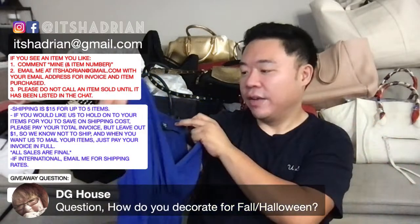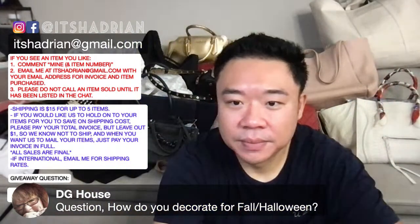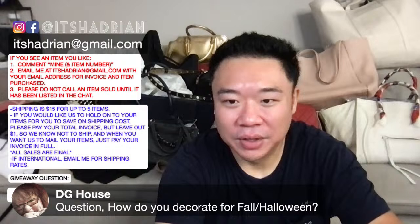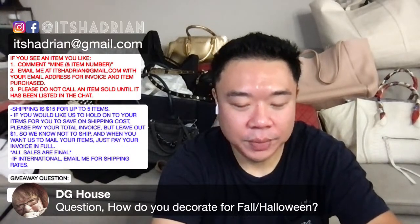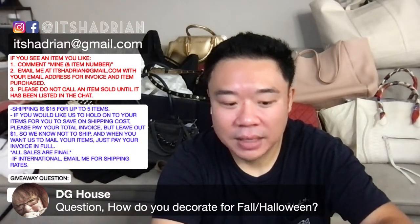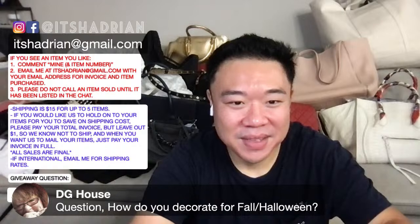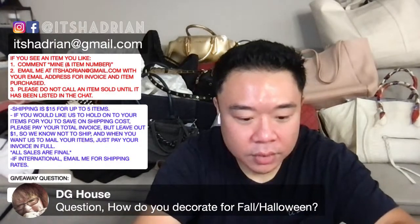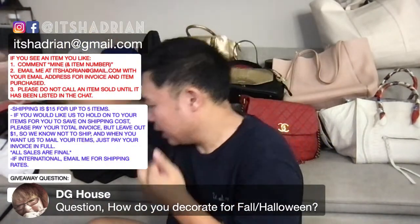Color is gorgeous. I love this shade of blue. This is Lauren by Ralph Lauren, a beautiful cobalt blue dress, size 2P. And this one's going to be how much, Adrian? Okay, we're going to do this guy for $25. This one is in fantastic condition as well. It's in really great shape. And again, the color is just perfect. It's so pretty. Okay, so that's that guy right there.